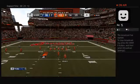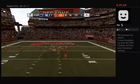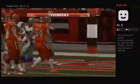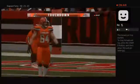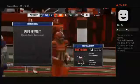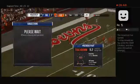All right, now, look at 56. From the shotgun, it's Mayfield. And this is caught. Touchdown, Cleveland. Antonio Callaway from 4 yards out. And the Browns are within an extra point of tying this thing up.